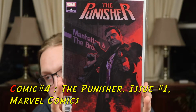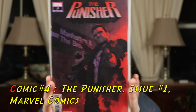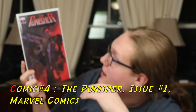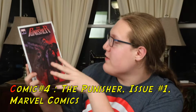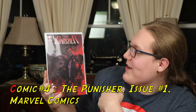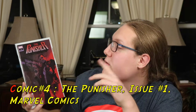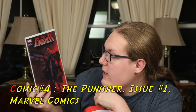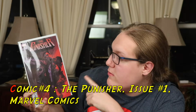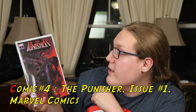Obviously not like the Netflix series, but the OG Punisher from the comics. It's got that red and black cover. Ooh, and it's sort of threatening. He's pointing a gun at me, but whatever. So it's The Punisher issue number 1, Legacy issue number 229. It has a parental advisory and is priced at $4.99 US.